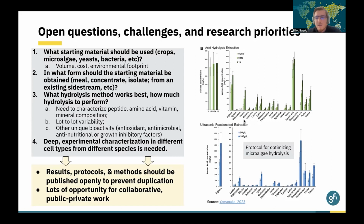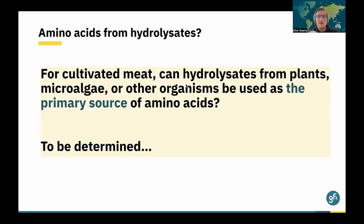A good example of a publication that touches on some of these points was published last year, which is looking at a protocol for optimizing microalgae hydrolysis for use in cultivated meat. And you can see that they test out different strengths of hydrochloric acid to break down the microalgae, and they look at the resulting amino acid and glucose concentrations, as well as ultrasonic fractionation as a method for producing amino acids and glucose that could be used in production. This is a whole publication looking at just a really small piece of the pie of this overall research question. So definitely still a lot of work to be done to get us to an answer of, can hydrolysates be used as the primary source of amino acids? I think the best answer to that question right now is that it's still to be determined.